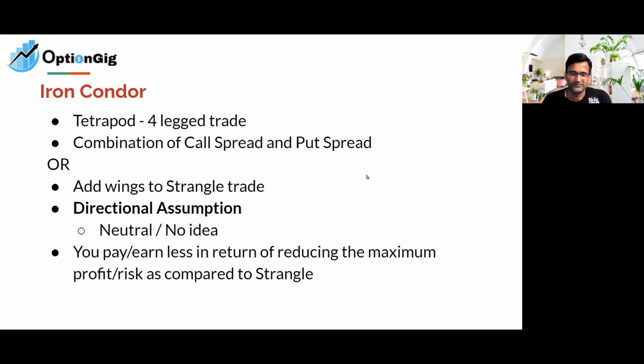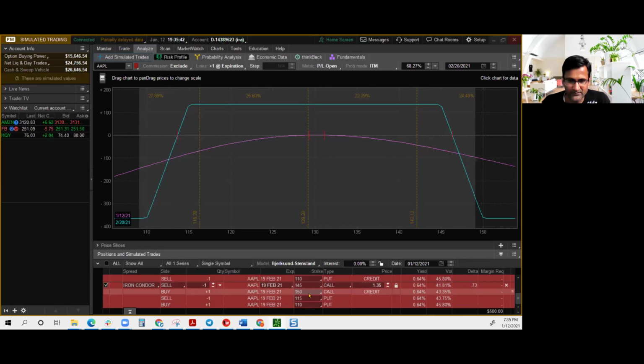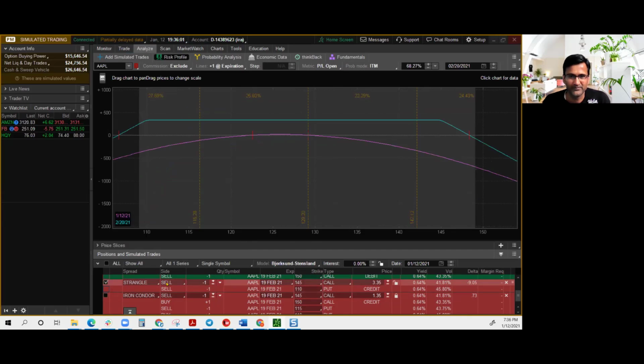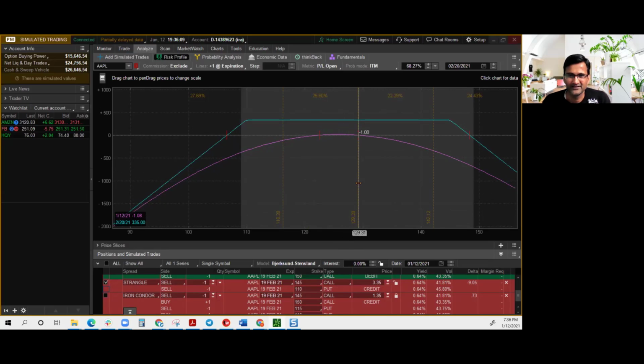What's the trade-off? Let me create a strangle with these strike prices. We had 150 and 145 and 110. In a strangle, I can collect $3.35 as a premium. Means I can make $335, if Apple cooperates, it doesn't go bonkers, it doesn't move too much. I can make $335.